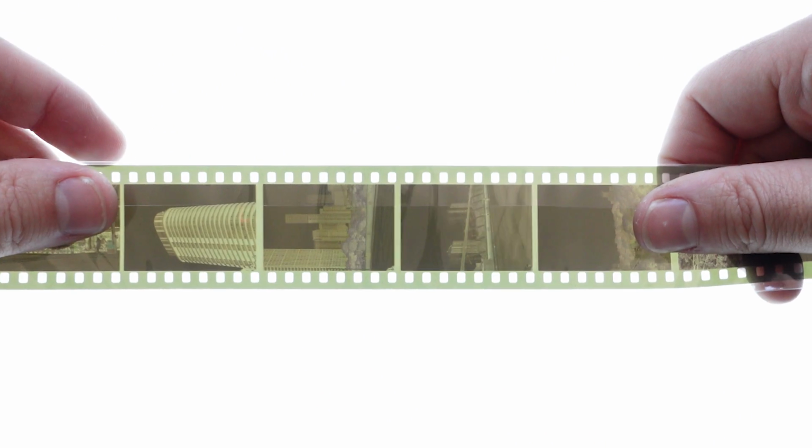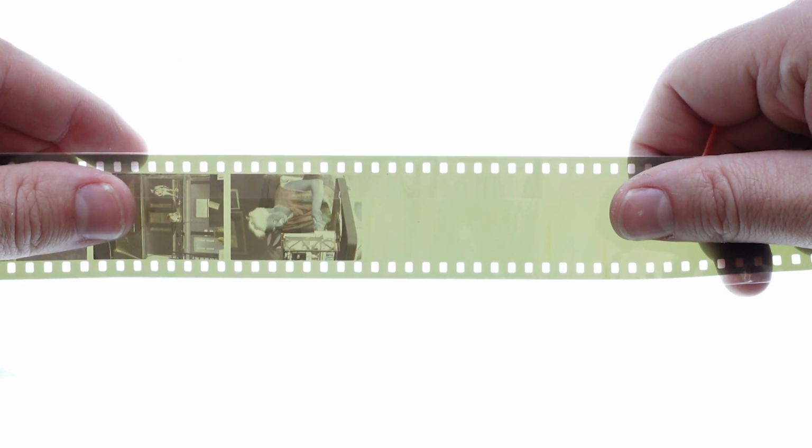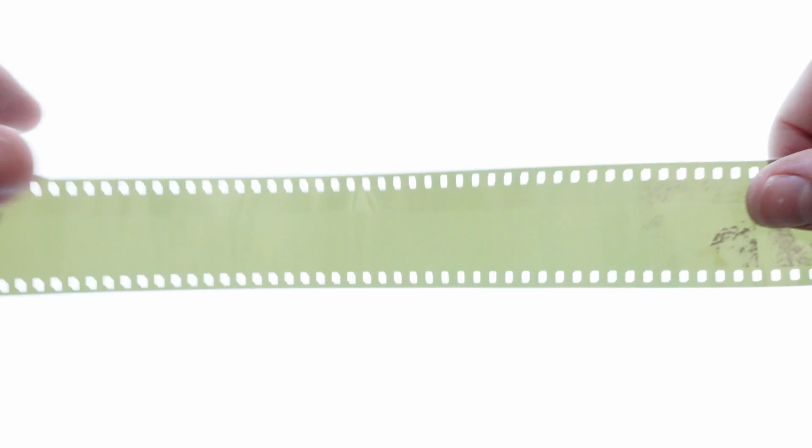I'm also not sure that I can even attribute this as a problem at the lab either. It's just that the film stopped working like halfway through the roll. First few shots are fine, nothing in the middle, and then a few shots at the very end that came out really underexposed. But I'll tell you this, I shot that entire roll at 400 ISO, so not super happy.